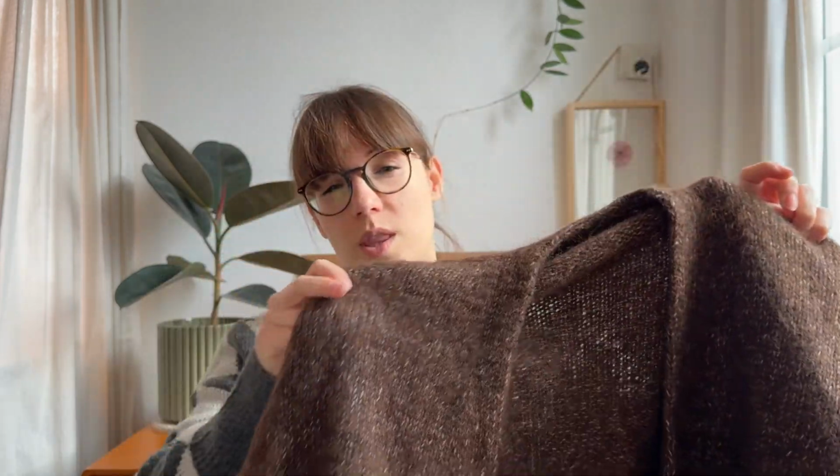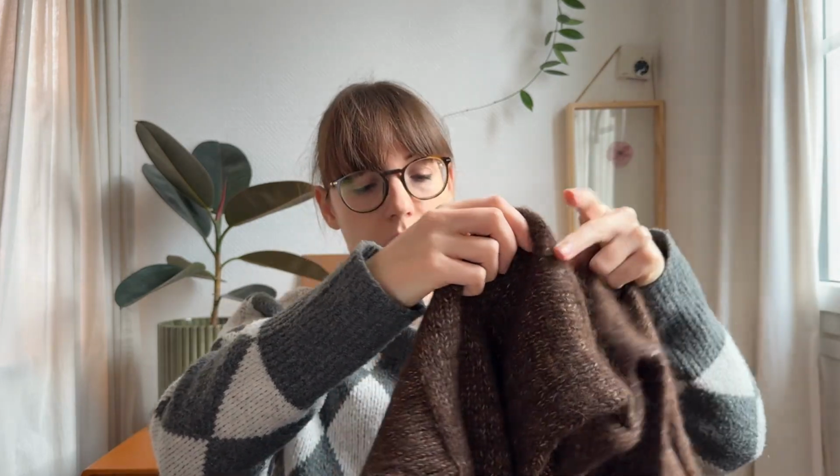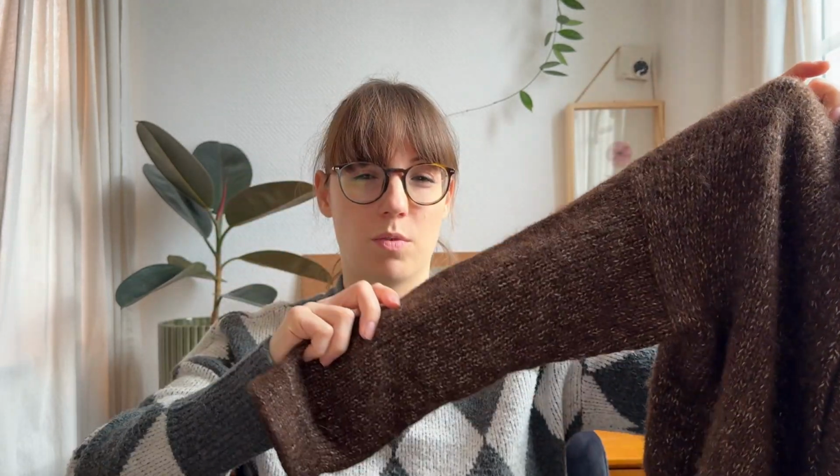I think I could have done with a bit more length in the body, but again, I was a bit lazy and I thought it would be fine. And I thought the double knitted hem would give me a bit more length. So it is a bit cropped and it does kind of rise up when I sit down. But I actually kind of like the look of it cropped, because my waist is a bit tinier. It's a bit more tiny than my hips. It gives me a nice body shape, I think.